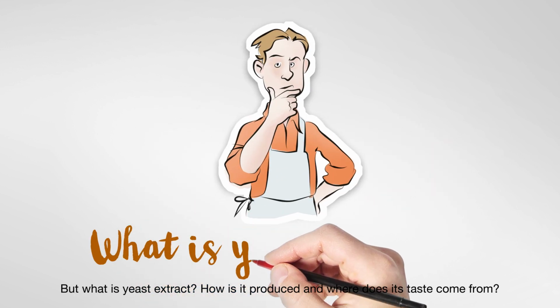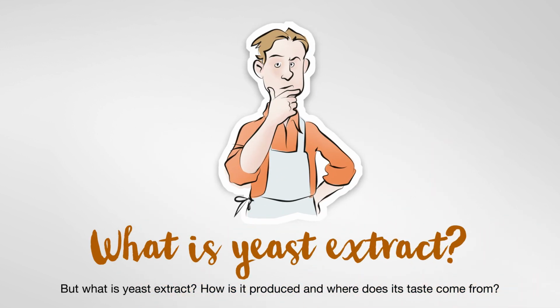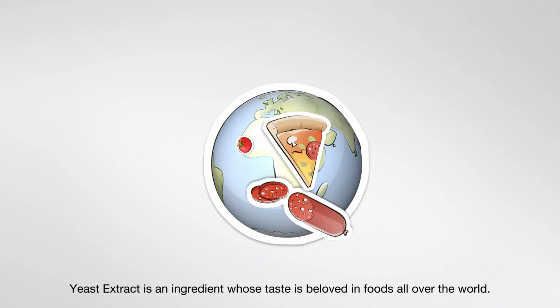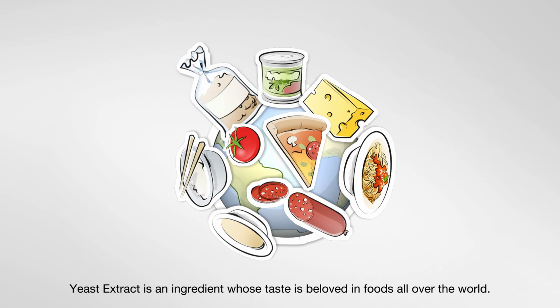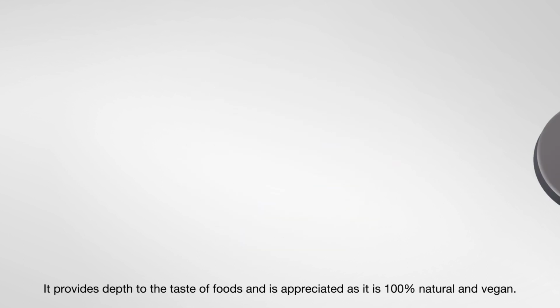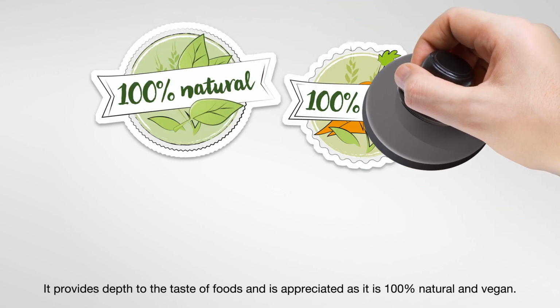But what is yeast extract? How is it produced? And where does its taste come from? Yeast extract is an ingredient whose taste is beloved in foods all over the world. It provides depth to the taste of foods and is appreciated as it is 100% natural and vegan.